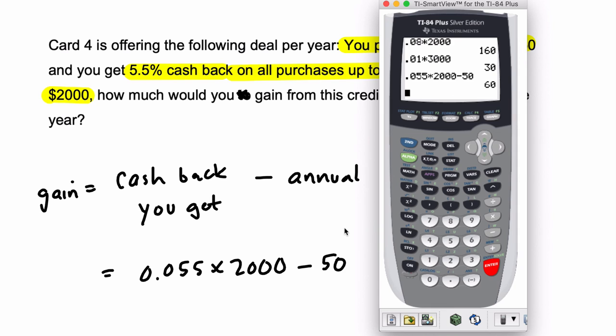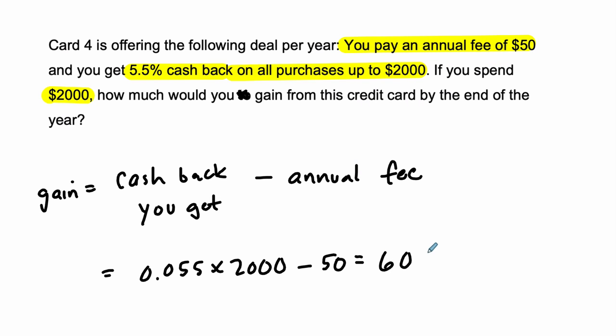That's $60. So in the end, even though in this case you're getting a percentage back, 0.055 times 2,000, you're still losing 50, but you still would make a total of $60. And that would help you figure out in general, is this the best card for you? Is it worth it? They're going to give you a total of $60 gain by the end of the year.